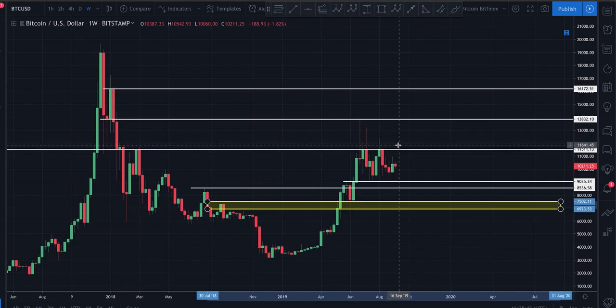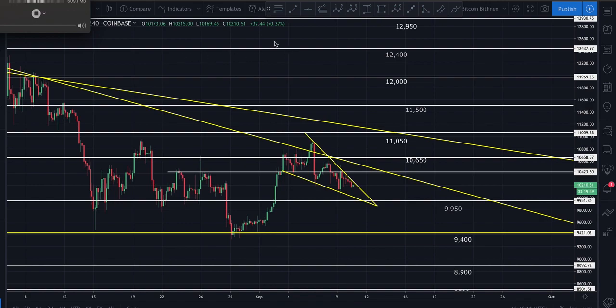If we get that decisive break on the weekly, which in my opinion, if we got a weekly candle closing above 11,500, that would be a decisive break. If that does happen, then I'd be looking for that continuation to at least 14,000, if not 16,100. All right, so going from the macro, zooming back into the micro here on the 4-hour chart to wrap this thing up. How would I play this?